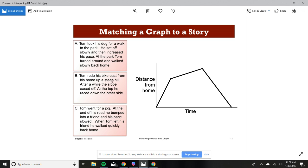And then there's 3 scenarios here, and only one of them fits this graph accurately. Let's take a look at them. Scenario A, Tom took his dog for a walk to the park. He set off slowly and then increased his pace. At the park, Tom turned around and walked slowly back home. Okay, that's the first one.